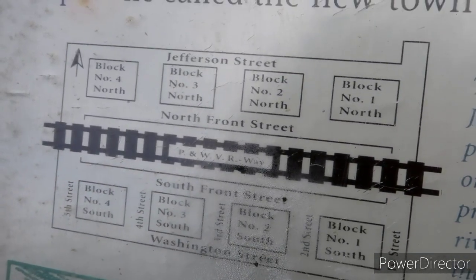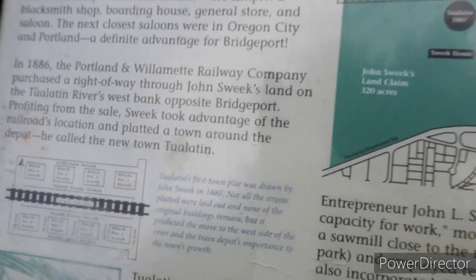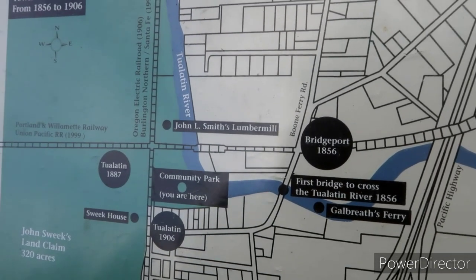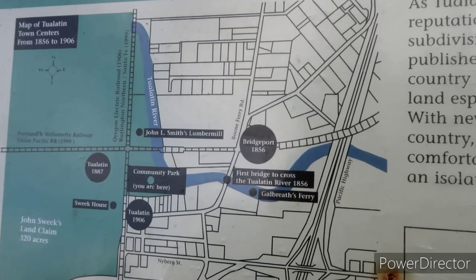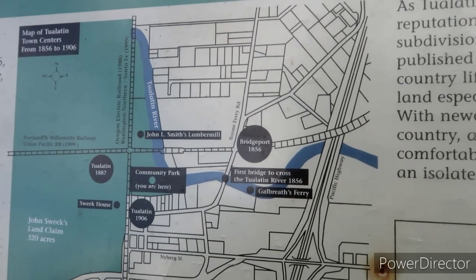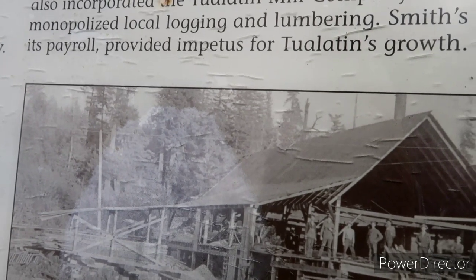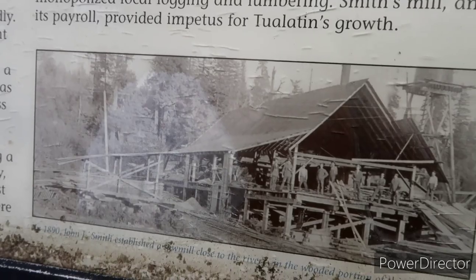Kind of shows where all those first locations were built here. And a depiction from 1856 to 1906 is what it would have looked like on the map here. In 1890, John L. Smith established a sawmill close to the river in a wooded portion of the park. Very cool.